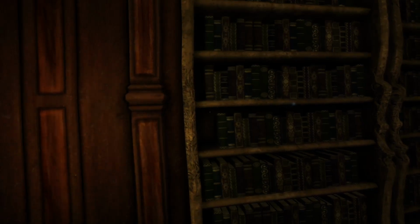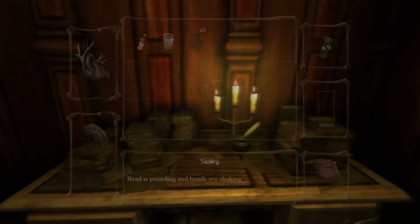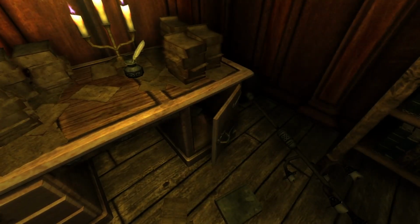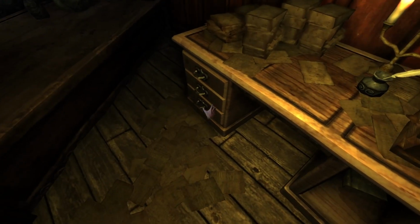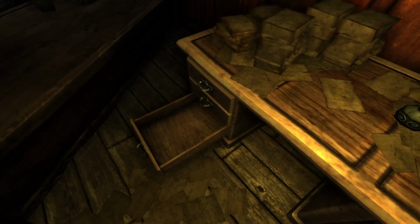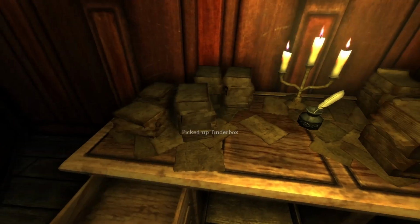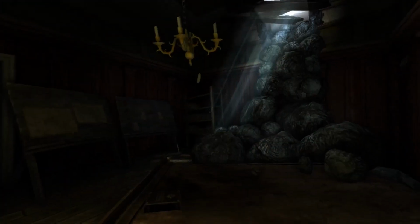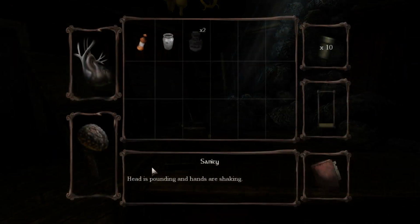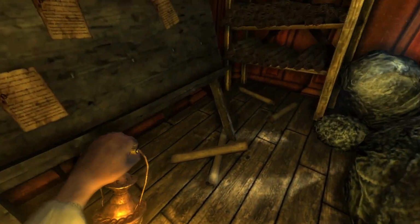It's an interesting story. How's my sanity doing? Back to this pattern. Check these for tinder boxes and everything. There we go. Use one, get one. Should I stay for my sanity or should I go?